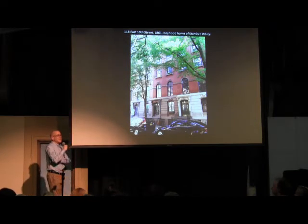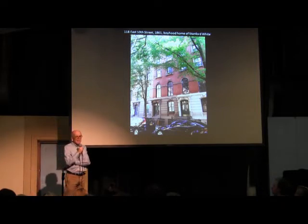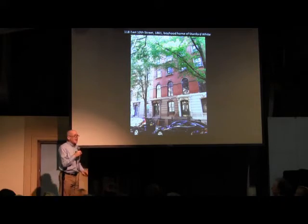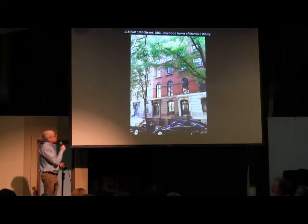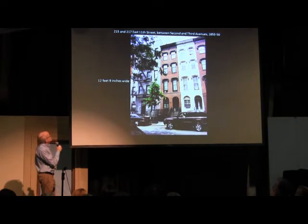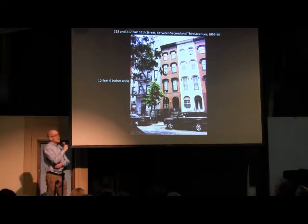And he was incredibly bitter over the fact that he had to live among all these Germans. He was really viciously anti-German. I think it would have helped his happiness a lot if he had come to love the German people. But in any event, here are two remarkably narrow houses, 12 feet 9 inches wide.